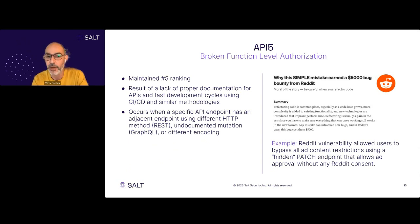Moving on, API 5, broken function level authorization, or how I like to call it, BFLA. What does that basically mean? So for those of you who are familiar, for example, with REST APIs, it's not only applicable to REST APIs, of course, but it's a very good way to explain that. If you're familiar with REST APIs, then any endpoint in a REST API can be queried using several HTTP methods. So for example, you can use a GET method if you want to get information. You can use the POST method if you want to insert new information, or you can use update if you want to update, or delete if you want to delete, and so on and so forth.